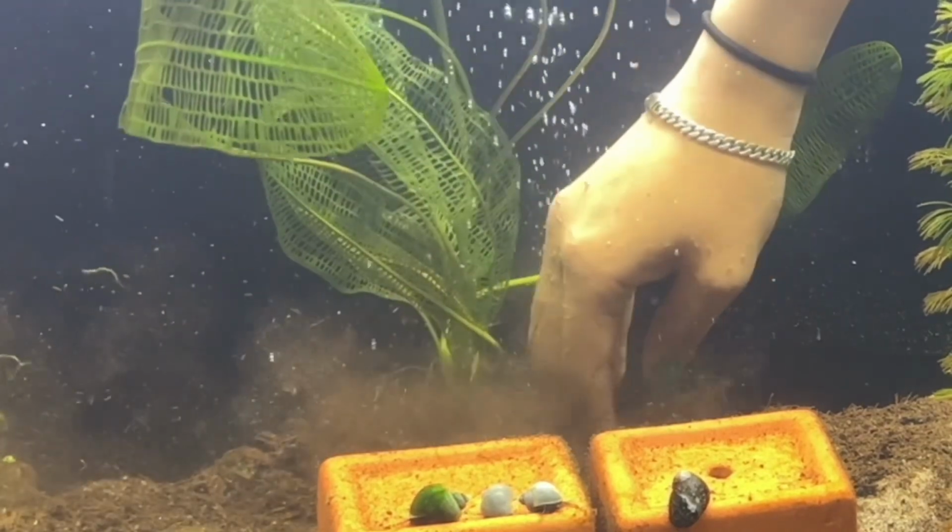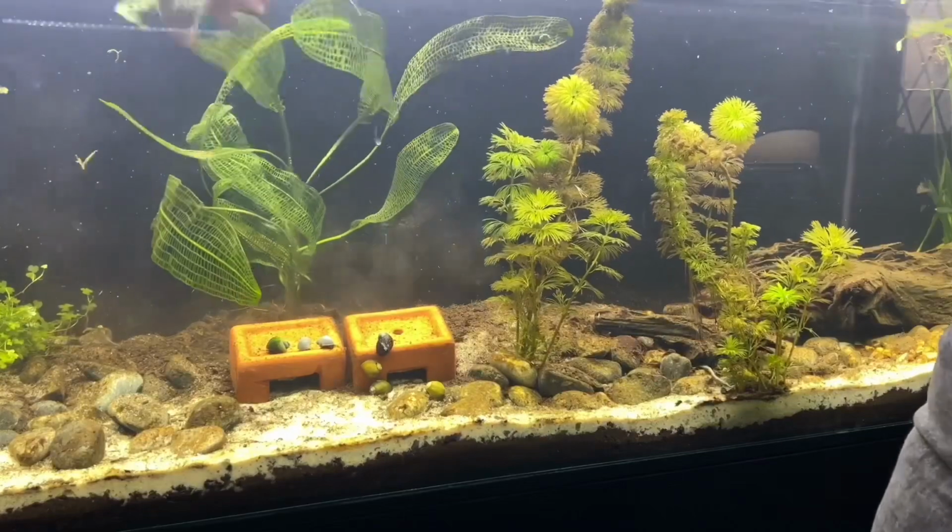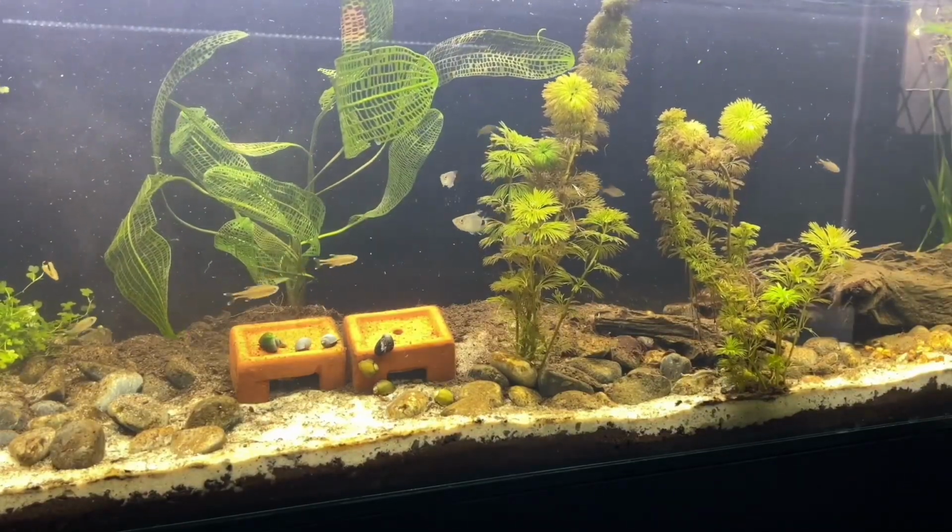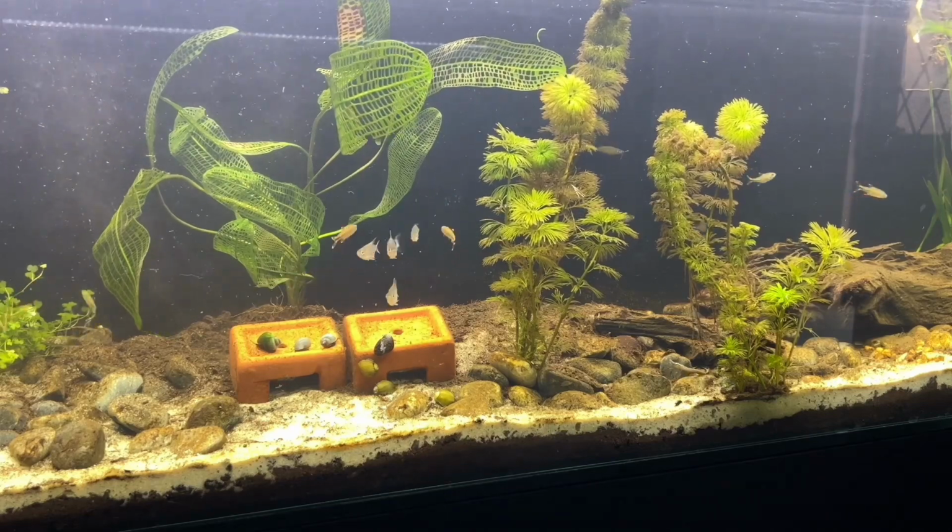And it kind of makes a mess at first, like it stirs things up, but all the heavy dirt particles settle back down again. The aquarium did clear up just fine within a few hours.